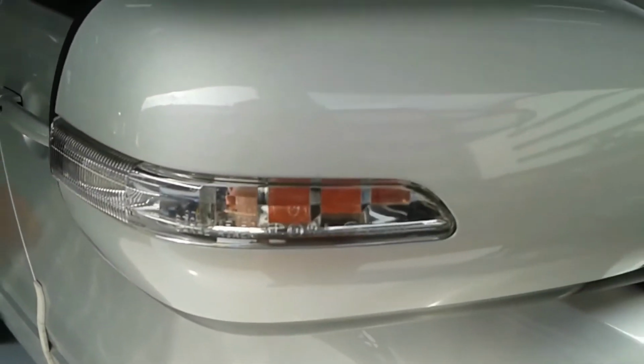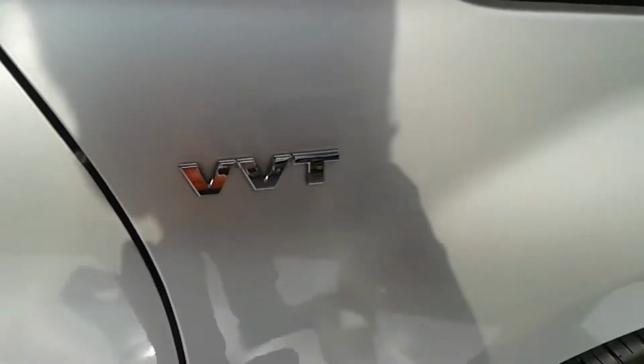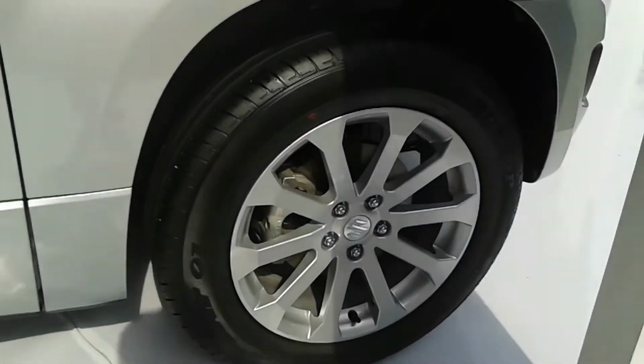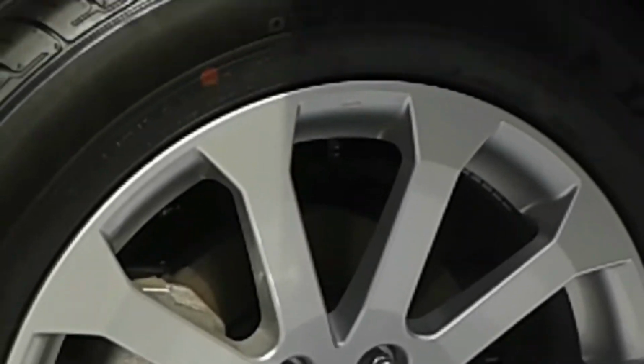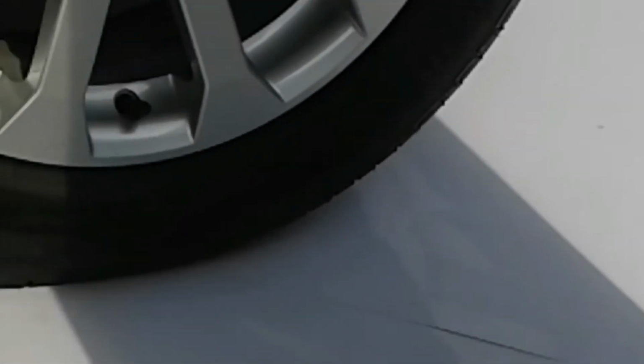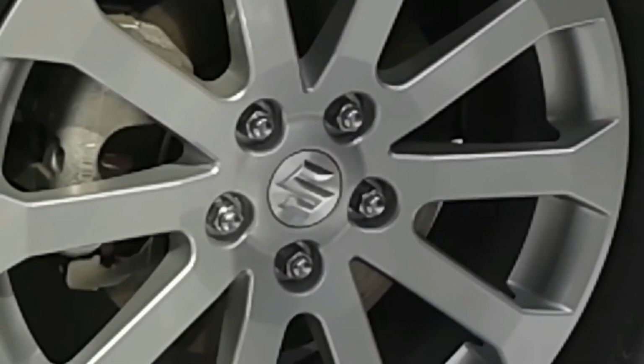18-inch 10-spoke alloy rims are fitted on this Grand Vitara 2.4. These rims are wrapped in Dunlop SP Sport 01 225/60 R18 tires. For the brakes, the front gets ventilated discs, while the rear gets solid discs. MacPherson struts and a multi-link setup make up the front and rear suspension respectively.